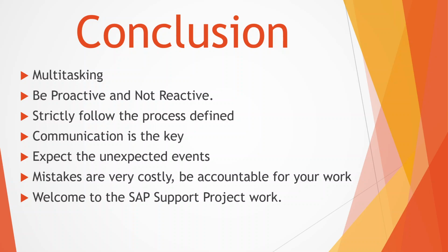Many a times things will not go the way you have planned for it. It can take all kinds of turns and twists together. Still you will have to deal with it. So expect the unexpected events also sometimes. It will definitely happen. You will not be able to control it.